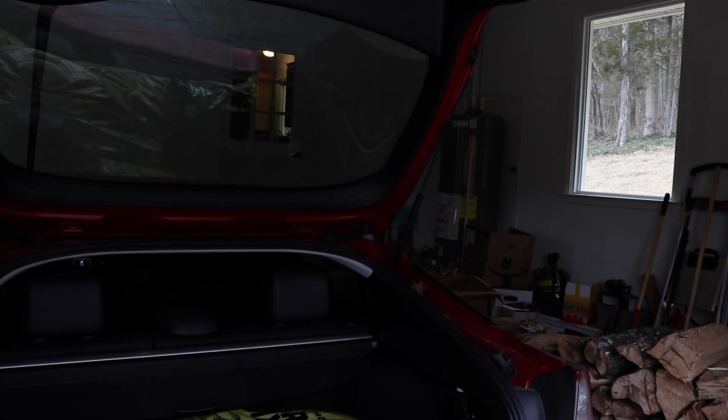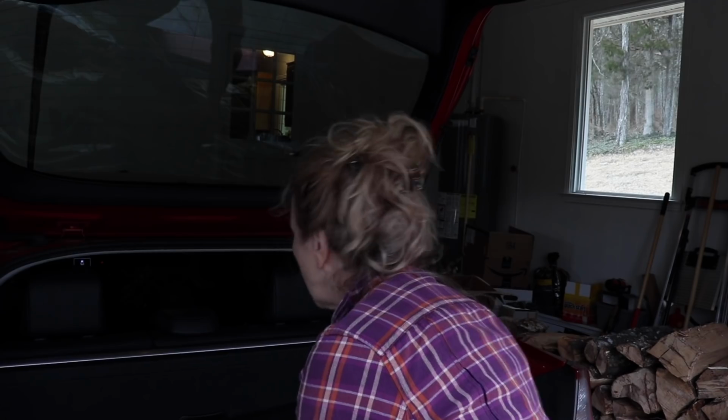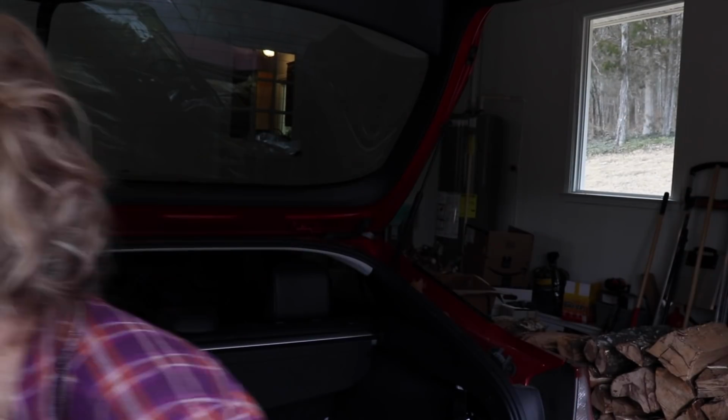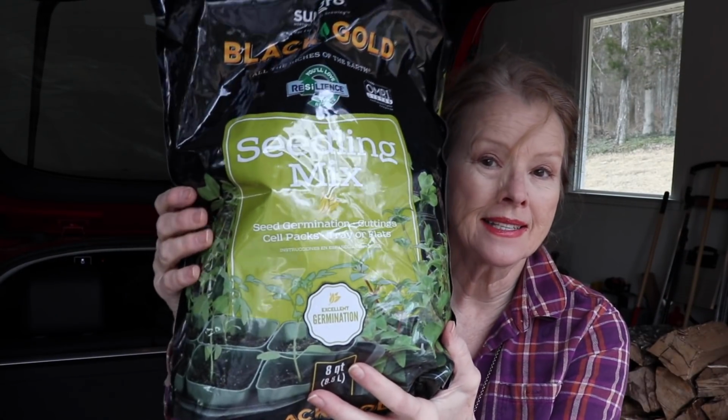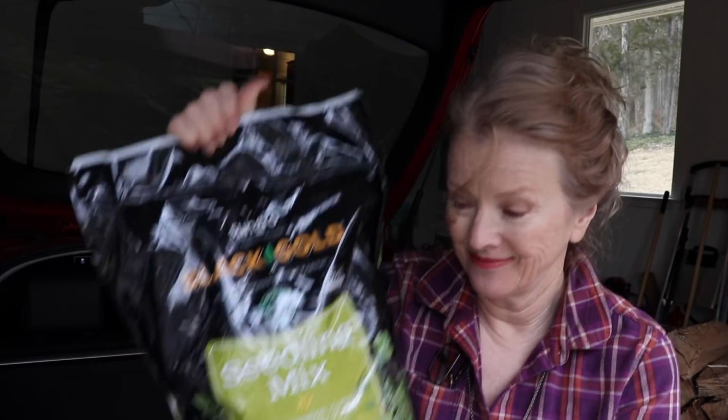And because we have so much clay, we need more humus in the soil. So I got their recommendation for the nursery mix that they prefer, which is called nursery mix. Oh, that's heavy. Okay. I got 2 of those. I also got, yes, starting mix. This is black gold. This is the best quality that they have. And I got 2 of these.